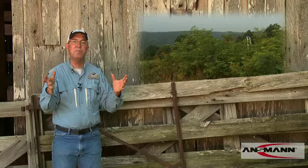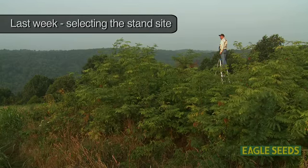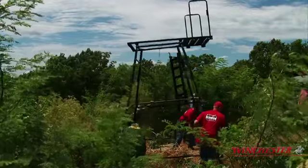The second setup is what we call raised field, and it is overlooking a food plot. This is the hole right here. This is the hole. That's good, that's good, that's good.